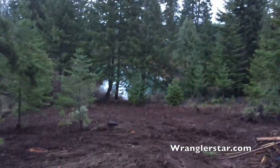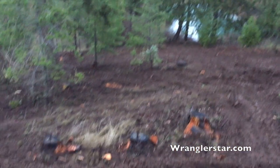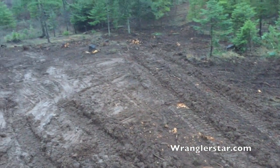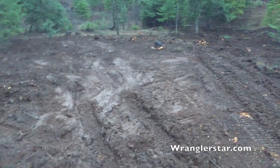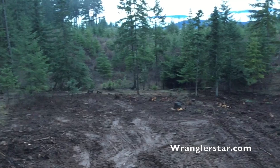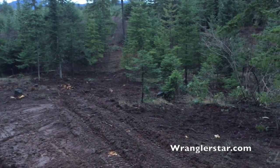So you can actually see the pond and it looks nice. This isn't the final grading. I'll wait and I'll finish that for the very last day as I kind of work my way out. And lots of clearing to do. But it turned out nice.